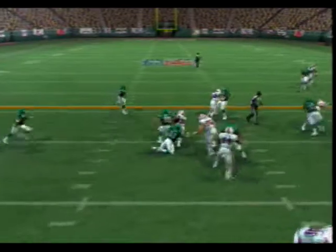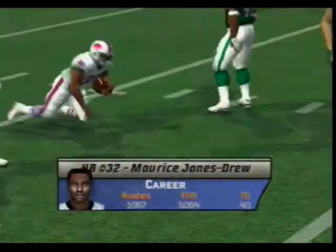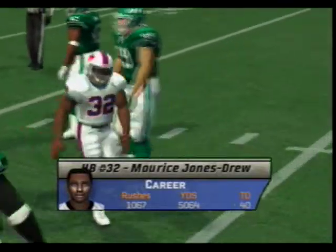Hand it off to the back. Slips the tackle. Dimuatu is there on the stop. Number 32, running hard, going right through the arm tackles.